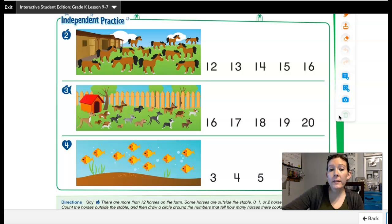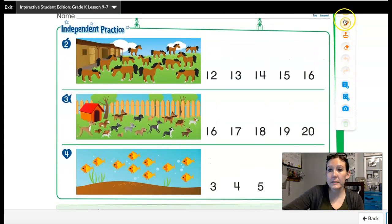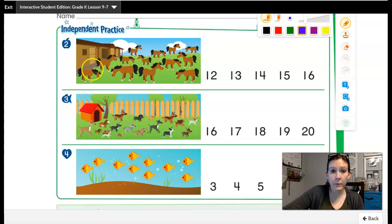There are more than 12 horses on a farm. Some horses are outside of the stable, and some horses could be hiding on the inside. Let's count the horses on the outside of the stable, and we'll draw a circle around the numbers that tell how many horses there could be in all. Get your pencils ready. All right, are you ready to mark?